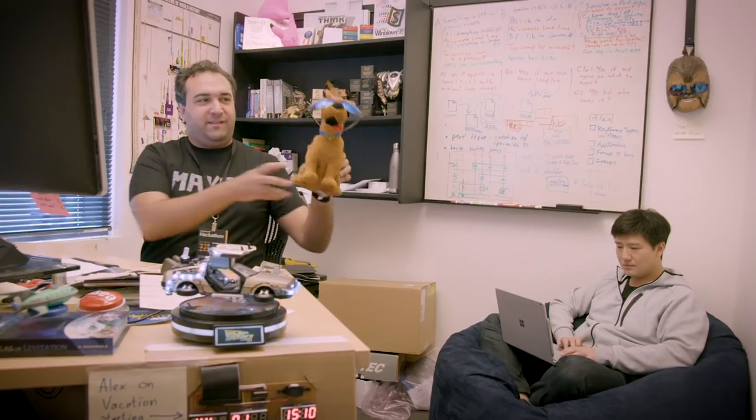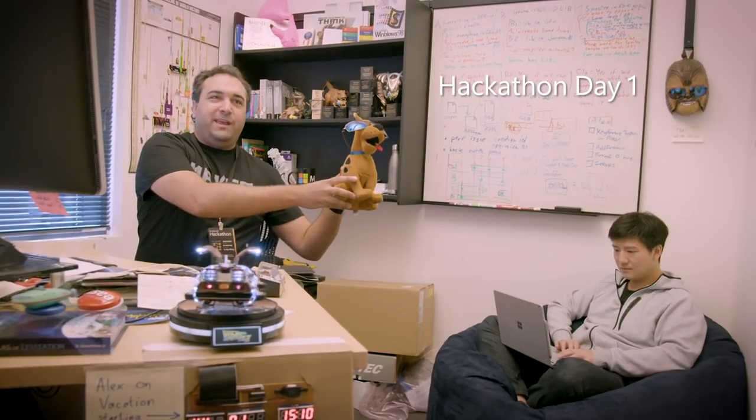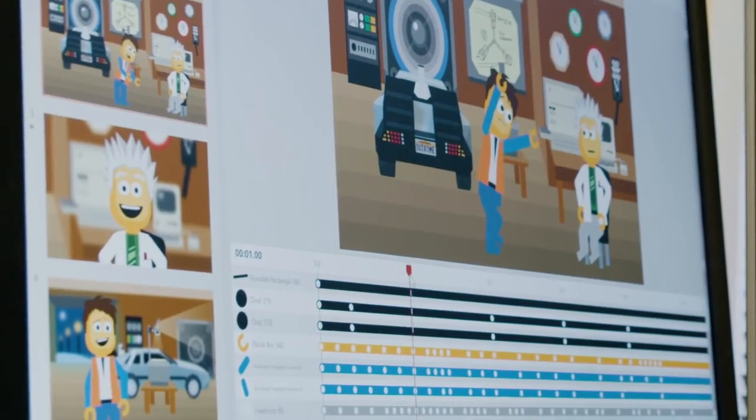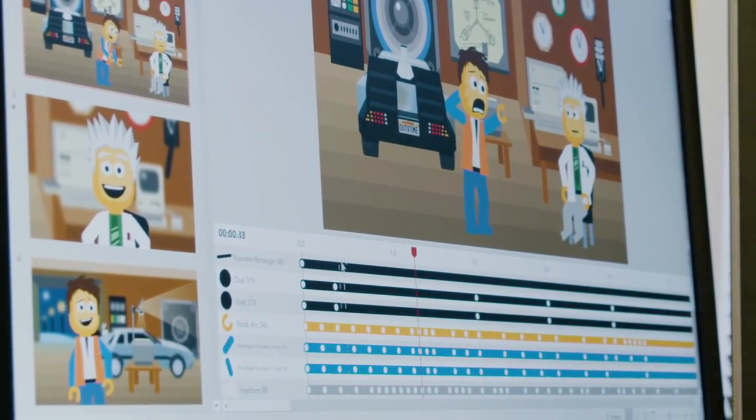Let's say your object is here on frame 0, it's here after 1 second, it will automatically interpolate and move the object. So this is our hack. So we have this animation timeline, we have keyframes. So here we have a scene with Doc and Mari.